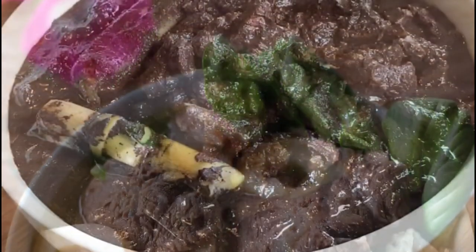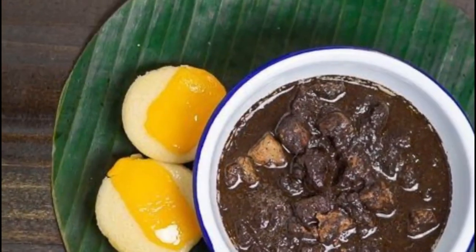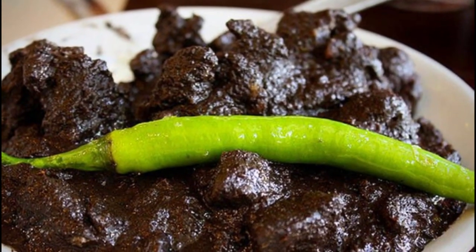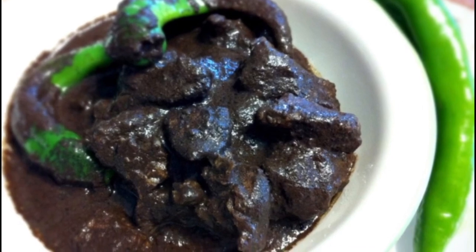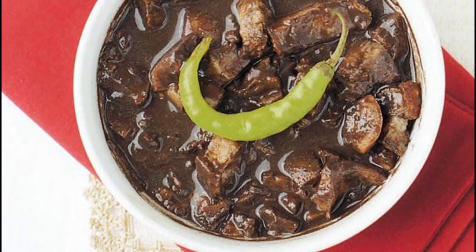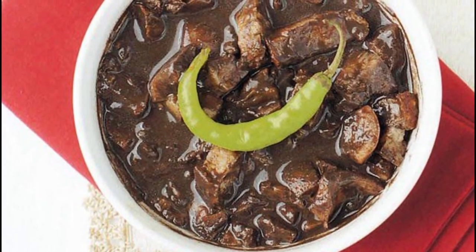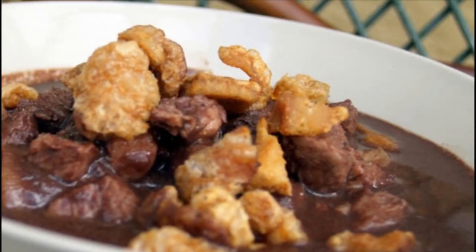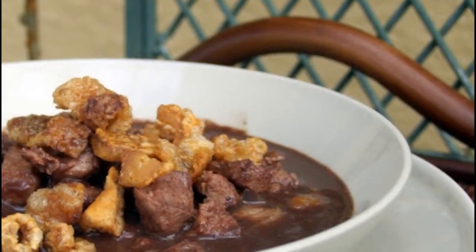Eighth on our list. Dinuguan is a Filipino savory stew, usually of pork offal, typically lungs, kidneys, intestines, ears, heart and snout, and or meat simmered in a rich, spicy dark gravy of pig blood, coconut milk, onion, pepper, bay leaves, garlic, chili and vinegar. It can also be made from beef and chicken meat. Dinuguan is usually served with white rice or a Philippine rice cake called puto.